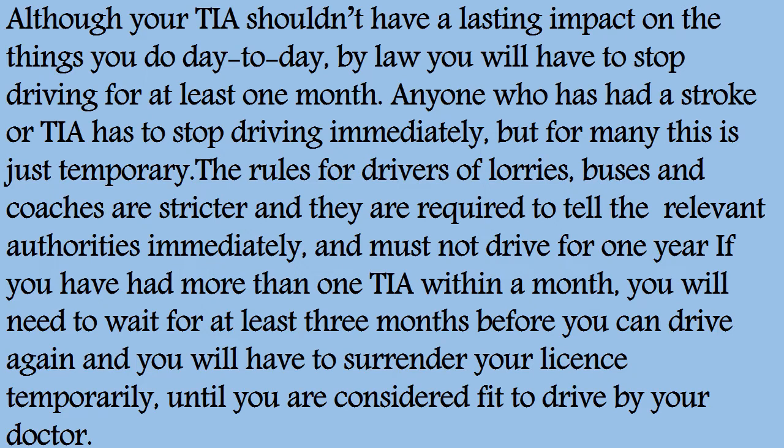If you have had more than one TIA within a month, you will need to wait for at least 3 months before you can drive again, and you will have to surrender your license temporarily, until you are considered fit to drive by your doctor.